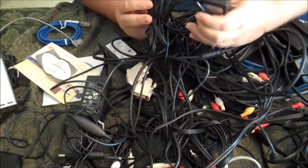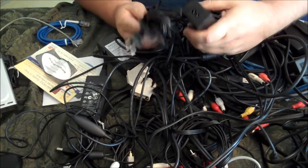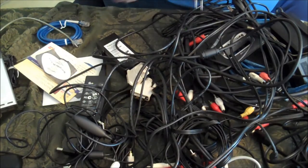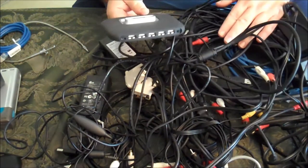Now, here's something interesting. I have a bunch of old hard drives that I want to pull the data off of and move them to new hard drives that are larger. And that's actually why I'm doing this, because I'm looking for the cables for that. So I've got a bunch of these power cables. I was a network administrator for a publishing company for 11 years, so there's a lot of that kind of stuff.